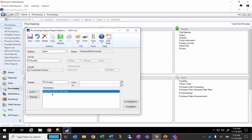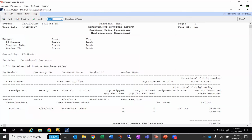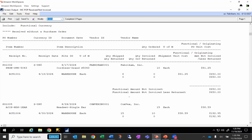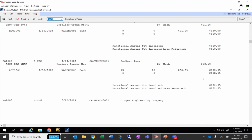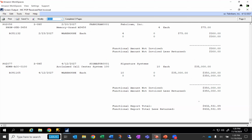My preference is to make sure that there's nothing in the restrictions box, because you really should be looking at your RNI, received not invoiced, without any restrictions. Okay. So once you have a report option that's set without restrictions, you can click on insert and print that report. It is a GP report, which means that it's not necessarily an easy one to export, but it is completely functional with all of the fields that you might need to assure that you have an amount that's not invoiced. It does consider returns, and then allows you the ability to scroll to the bottom and look at this total, which should balance to your accrued account.